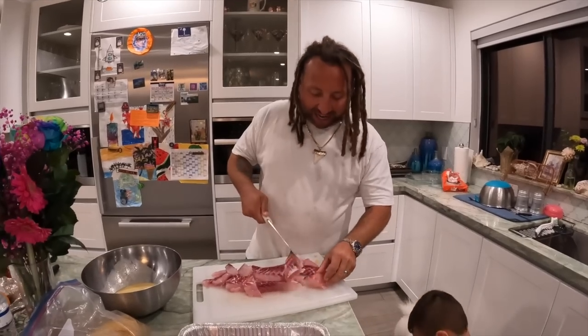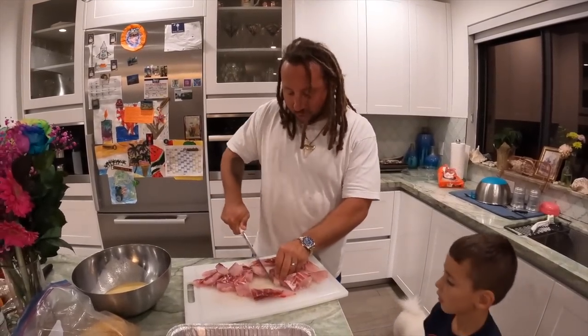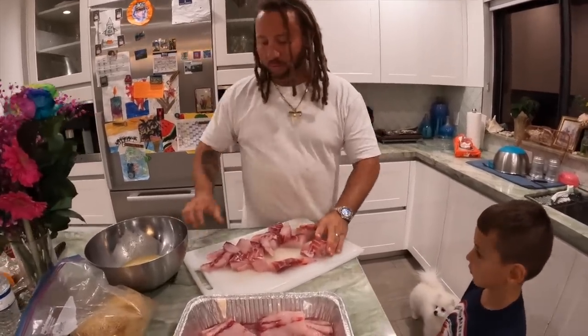Tilapia. All right, guys. So we got our mutton snapper flesh. We're cubing them over here. And then we're going right into our egg wash.